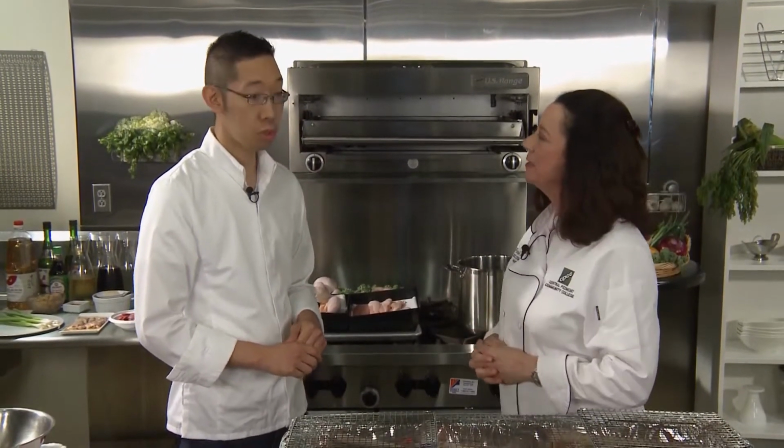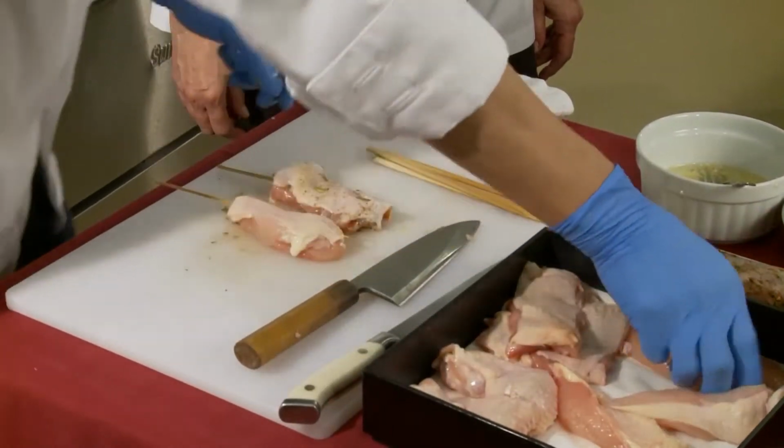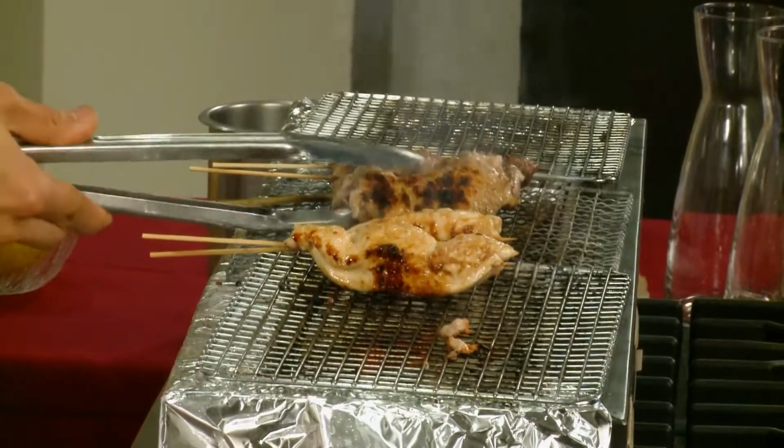So tell us a little bit about what you're going to be making for us today. Yeah, so today we're going to demonstrate yakitori, which is one of the oldest ways of Japanese cooking. It has a lot of history behind it, but really excited to showcase Japanese chicken. Yakitori is one of my absolute favorite Japanese dishes. It's so good. Awesome. I can't wait to see how you make it.